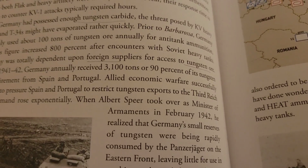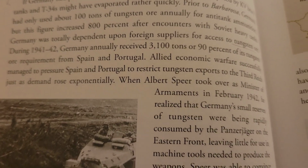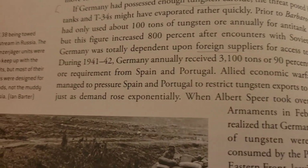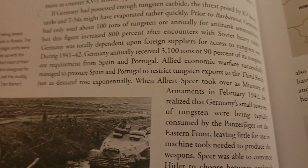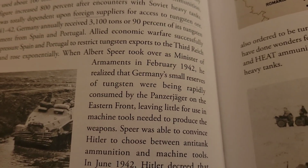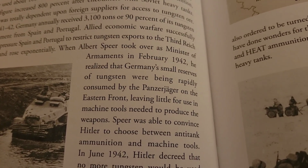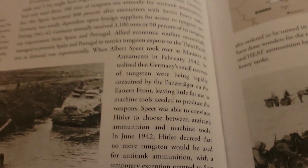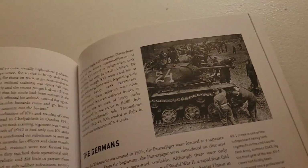Allied economic warfare. The Allies did not help. Allied economic warfare successfully managed to pressure Spain and Portugal. Salazar is with the English, but Franco is kind of in the middle here. They restricted tungsten exports to the Third Reich just as demand rose exponentially. And then Albert Speer, when he took over as Minister of Armaments, saw the small reserves of tungsten were being rapidly consumed by the Panzerjager on the Eastern Front, leaving little for the machine tools needed to produce the weapons. The machinery to make the weapons, that's a huge thing. Very interesting, the development of it.